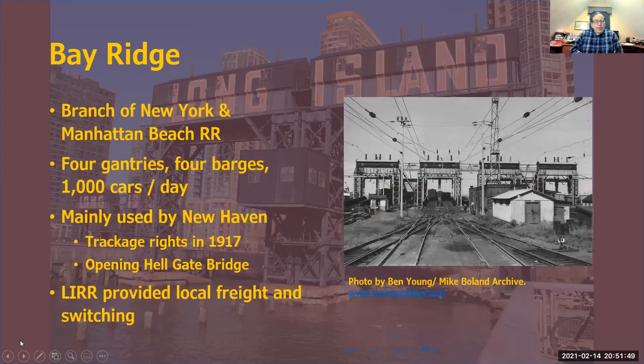There were also car floats in Bay Ridge, the southern end of Brooklyn. They were accessed by an old branch of the New York Manhattan Beach Railroad, which was mainly built for taking people to the beach for day holidays. And there was a similar size operation in terms of how many barges they can handle, but the yard was more efficient, so they can handle 1,000 cars a day there.